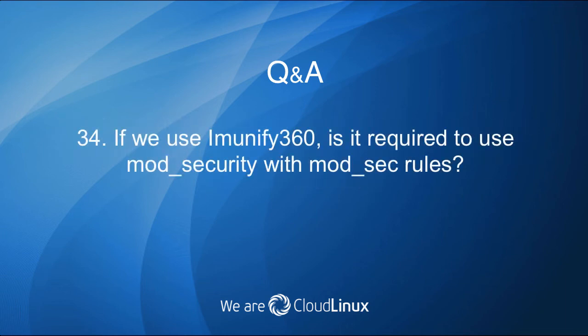If we use Imunify360, is it required to use ModSecurity with mod_sec rules? Well, you need to use ModSecurity with our rule set. Otherwise, you will still gain a lot of benefits. You will gain the benefit of the IP-based firewall, meaning that if an IP is attacking a lot of servers across the network, it will be blocked automatically on your machine. That's how we stop about 9 out of 10 attacks. But attacks against your particular server will not be stopped, and that's kind of a problem. But all other benefits will be there.